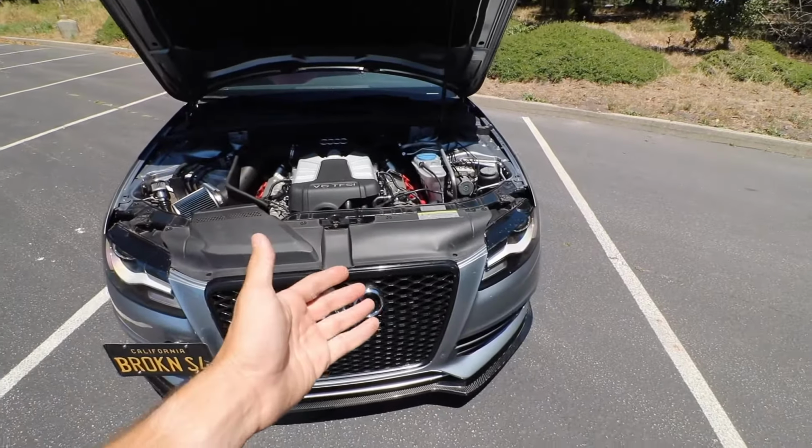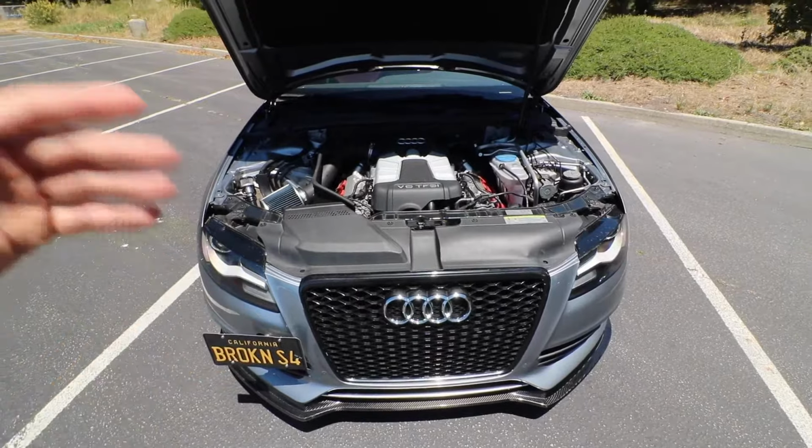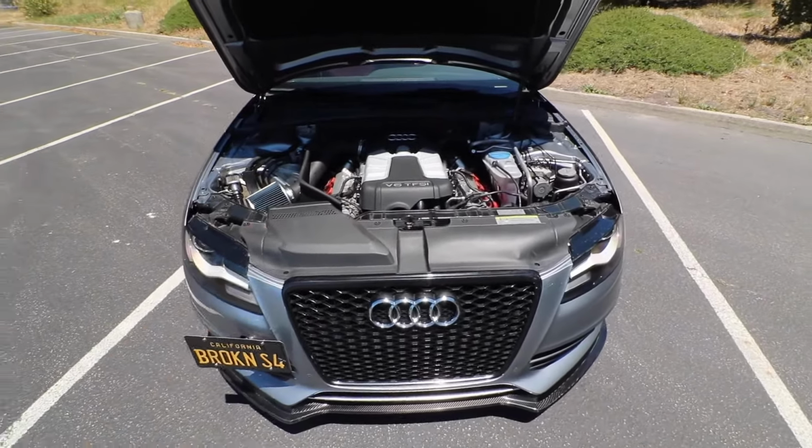Is it worth to have all this stuff? Because the longevity, it's gonna be more expensive, it's gonna be more of a race car, it's gonna make more power, but you're gonna have more risk with it.